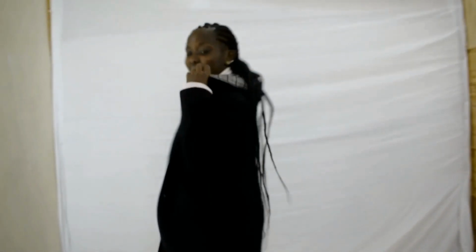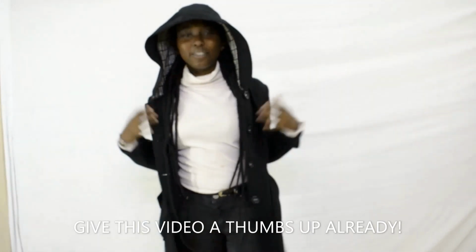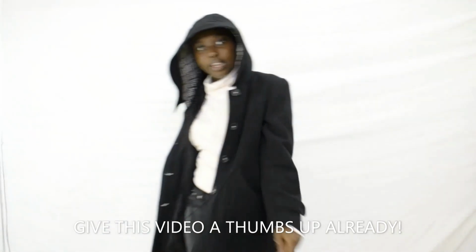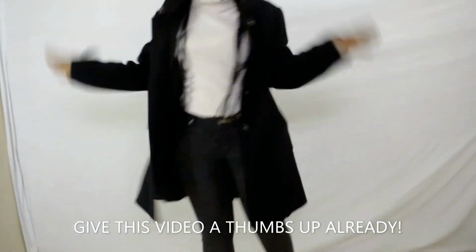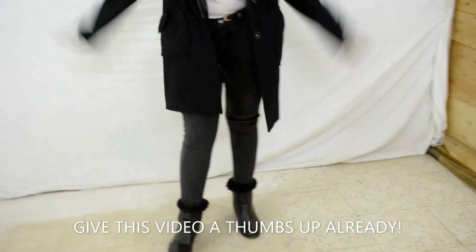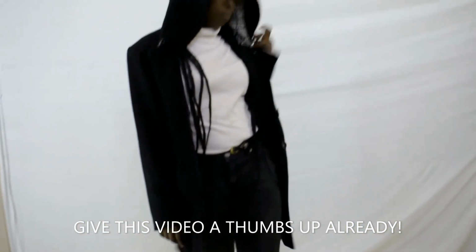I love this trench coat because, one, it has a hood. You don't find many trench coats with hoods. So yeah, girl, slay in your cheap clothes. So that's the whole thing. What do you think about this, guys? I love this look. It's so simple, it's so stylish. It's just good for the cold weather.